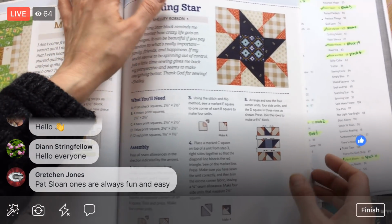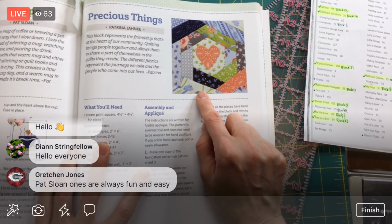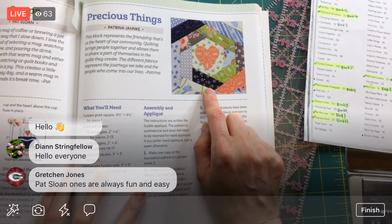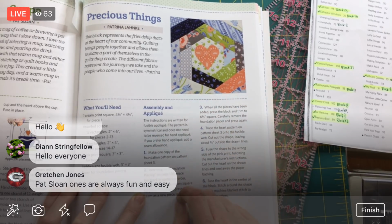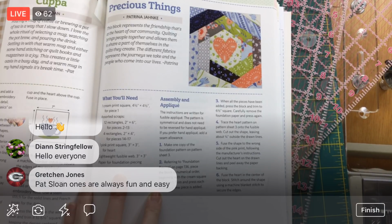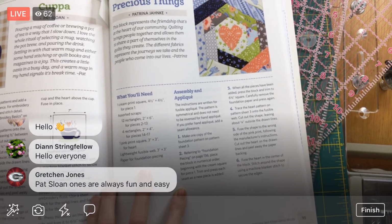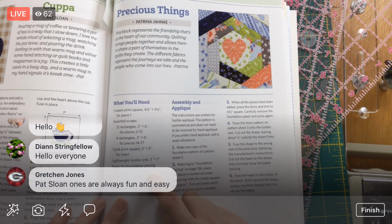But we are going to start on, like I said, this Precious Things by Patrina Yankee. So it is just super duper adorable. And we have a little bit of applique in there, kind of like how we've been doing with the past few blocks, like with the kitty block from yesterday. So all right, let's read this together.